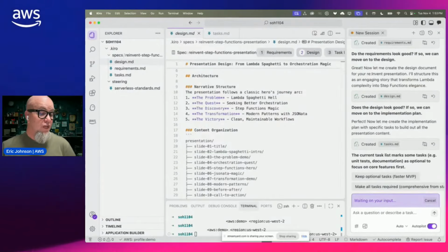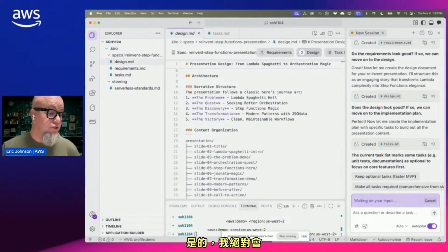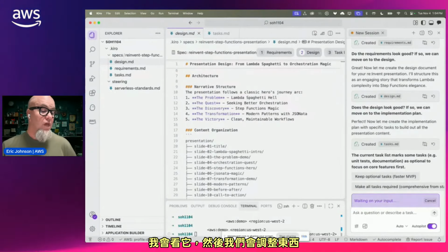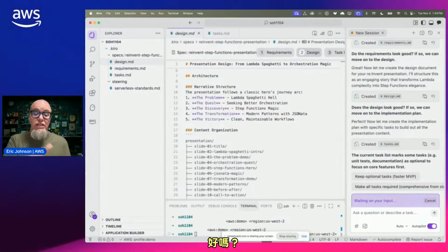While it's looking at this, do you usually do a full review of the requirements in this format? Yes, I absolutely do. I look at it and we'll change things. You can go back and change it and move forward, but I do the review so that it's doing what I want, and then I'll change that out. Very good question.